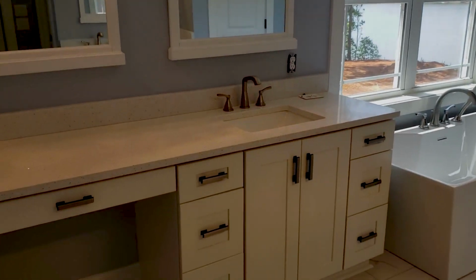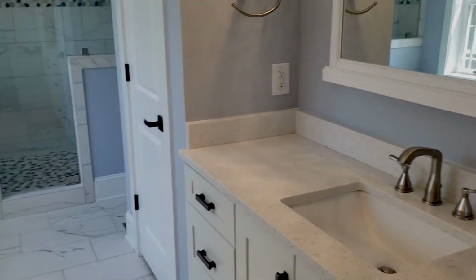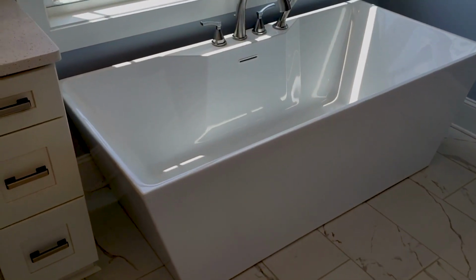So there's one vanity, this big vanity with a knee space or makeup center, and here's the other vanity. That way people can get their distance from each other. A nice linen closet here. Look at that tub. It's a nice freestanding tub. And here, there's your linens right near where you take a shower.